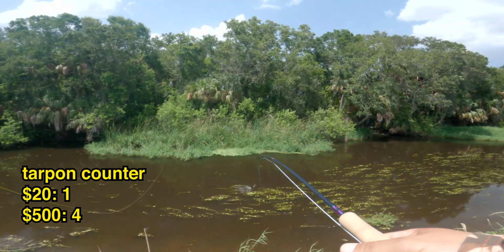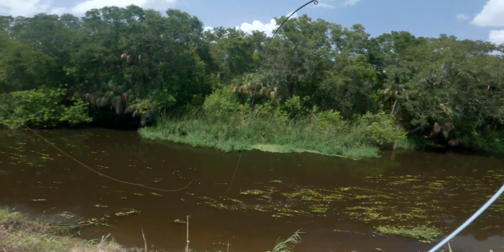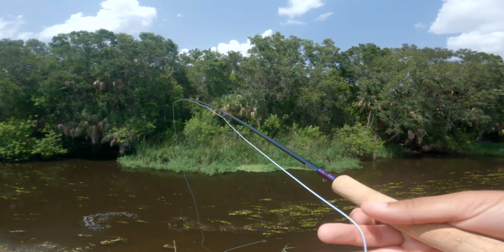I have a bad hook set. I got a bad hook set on him. He came and ate it straight at me, so I might lose this guy. I knew it. Got a bad hook set on him.